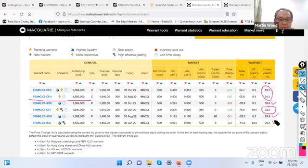put warrant. Usually when I see this, when you have a put warrant, the implied volatility is higher. The market intent is to go down. This is something I realized after so many years of trading call and put warrants.